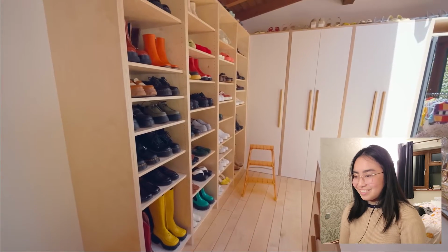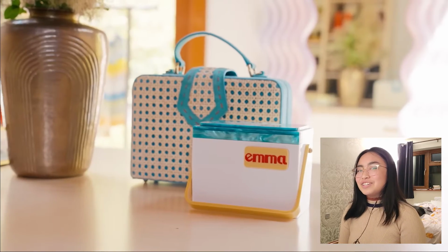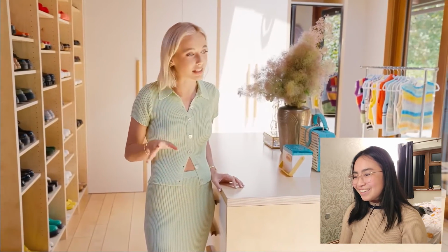And one thing that was kind of a dream of mine was to have sort of a dressing room, where I can get my hair and makeup done, I can accessorize my outfits. I'm kind of mortified to admit that I have this as an entire room. Oh, her dressing room! Oh my god, look at all her shoes. Oh my god, I love the yellow boots. I'm going to be honest, it's really adorable. It's Emma.